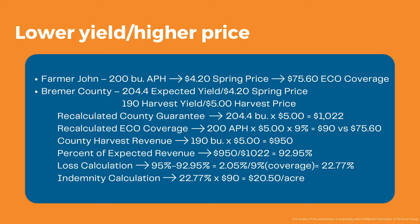And in this example, we say we have a lower yield and a higher price. Generally, the two go hand in hand. You'll see our same Bramer County variables of 204 bushels times the spring price. In this case, we had an actual yield of 190 bushels, but the price went to $5. Now, the 190 bushels, as I previously stated, is figured off of RMA data. RMA derives their county yield information from actual county yields, not surveys. So we have to wait till May or June of the following year to get the RMA actual yield of 190 bushels. That also translates into the fact that your indemnity is not going to be paid until May or June of the following year.